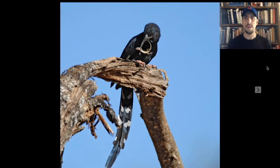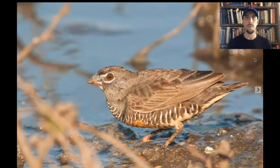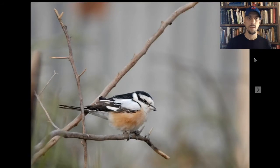Birding in the woodlands, you might get black-billed wood hoopoe. This one's just caught a lizard. Or the beautiful African quail finch. It always looks to me like it belongs more in Australia than Africa. The Central Rift is just loaded with Palearctic migrant birds, like this masked shrike.